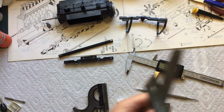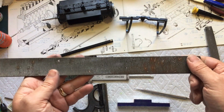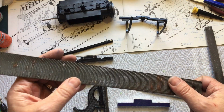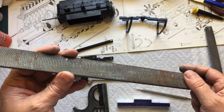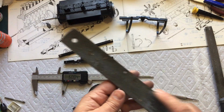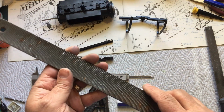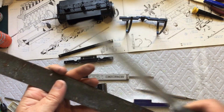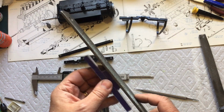Now the files I use, just in case you're curious, I got one of these at a thrift shop somewhere. This removes a lot of material pretty quick. So I'll use this to get it as close to the line as I can. And this actually leaves a really nice smooth surface as well. So this is my primary file. If I need to, I'll use a rough one like this, but this is my primary one here. Should be able to get some nice straight square edges.